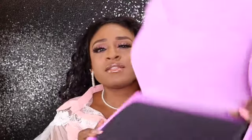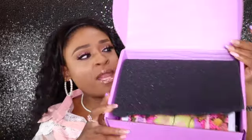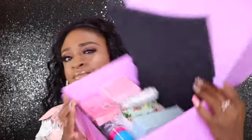Alrighty, so the box looks like so. It's purple. As always, they have a little paper over it. And then they always give you a little magazine. And then this is, you guys, a sneak peek. Okay, so from this box, you get to choose three things. And then the rest, Ipsy curates for you.